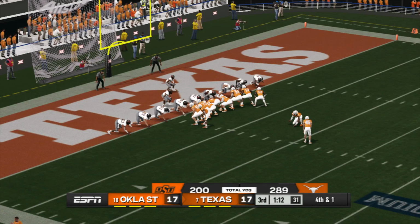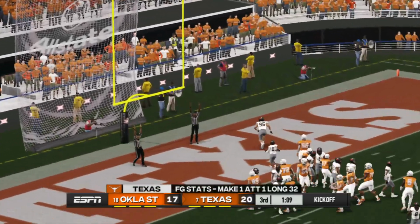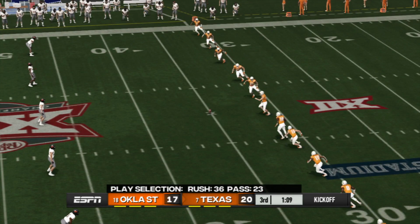Texas could take the lead with this field goal. Kicks away, and it's good. Even though they gave up the field goal here, that defense is feeling pretty good about themselves right now. It could have just as easily been a touchdown.